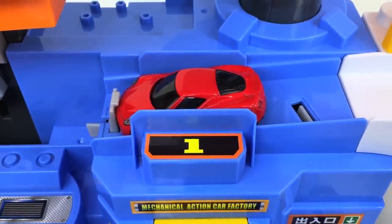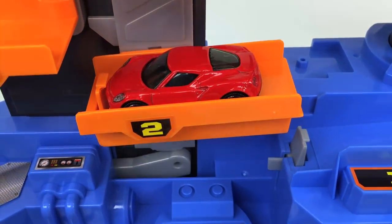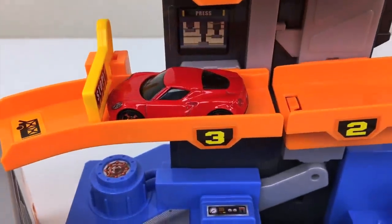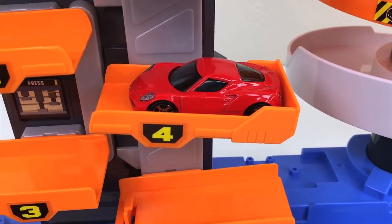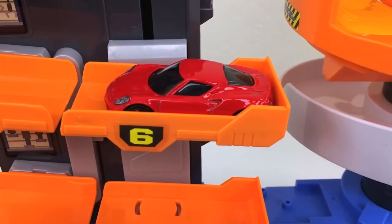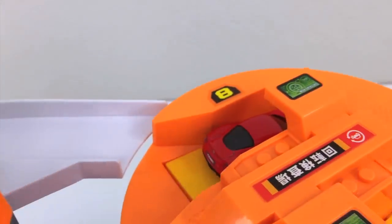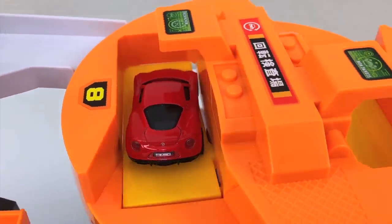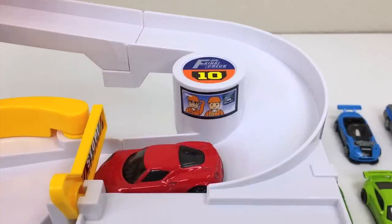One, two, three, four, five, six, seven, eight, nine, ten. There are 10 stations in the car factory. Great job counting, everyone.